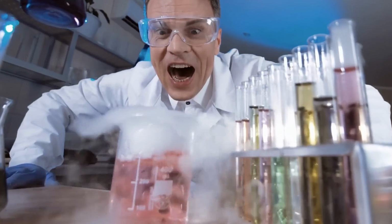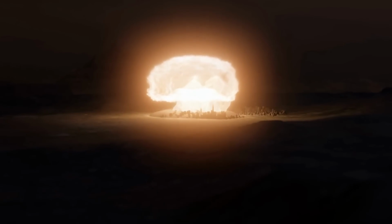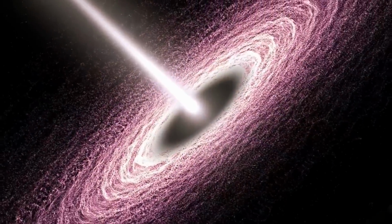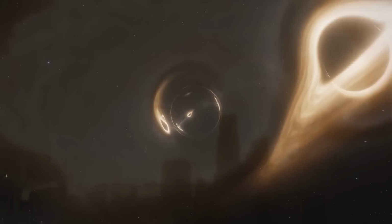In addition, the more advanced the civilization, the greater the risk of its self-destruction. Scientists might conduct experiments in machines like the Large Hadron Collider and accidentally create a black hole there. It would begin to swallow everything around it and grow in size. Soon, all the super-developed cities of this civilization and the entire planet would simply disappear.